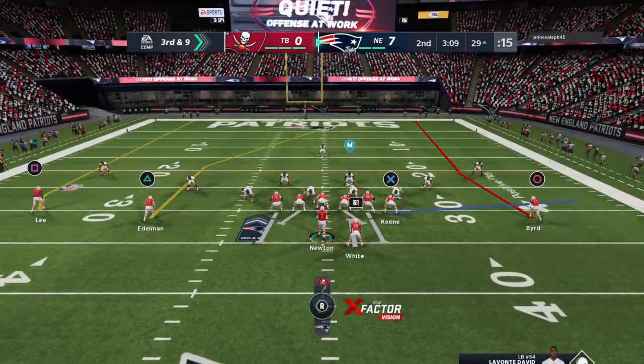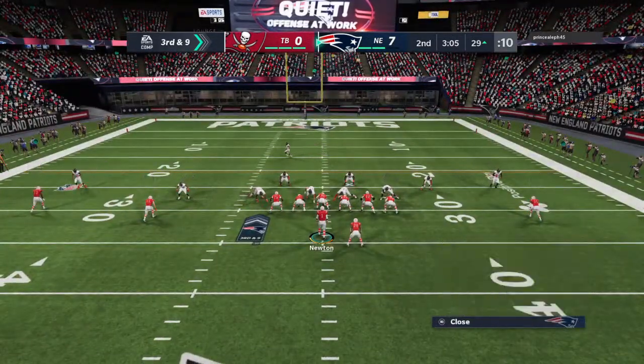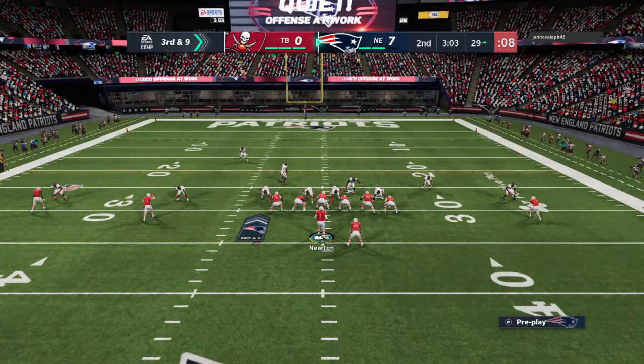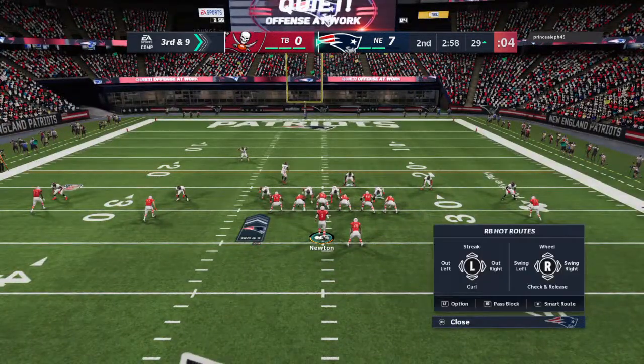45 is the mark. Hey, come on out here. Come get some. Come get some. Here, Greg. 45. Mike, 45. Watch the screen. Pass.